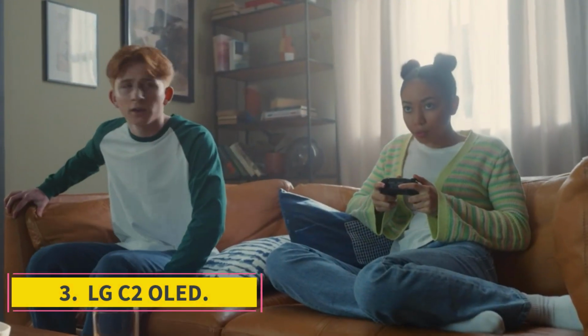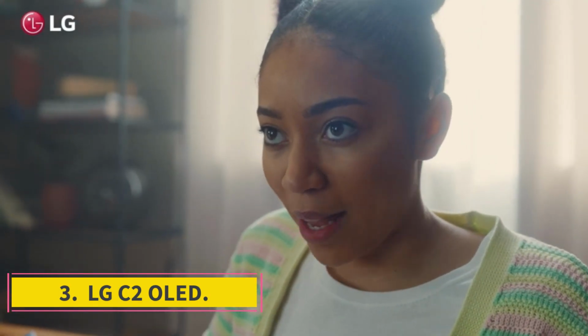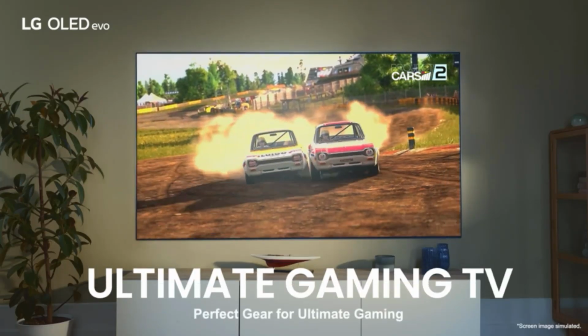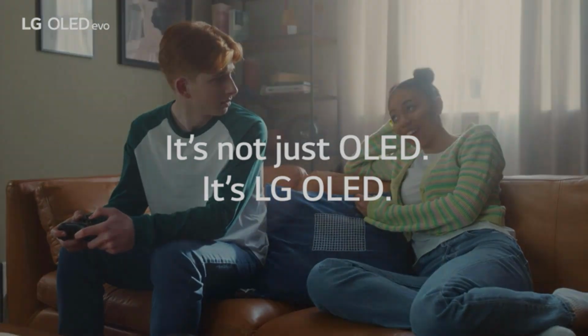Number 3. LG C2 OLED. If you want something a bit cheaper, the best 4K TV for gaming in the mid-range category we've tested is the LG C2 OLED. Like the Samsung S95B OLED, it delivers incredible gaming performance with a nearly instantaneous response time, resulting in crystal clear motion with no distracting motion blur behind fast-moving objects.